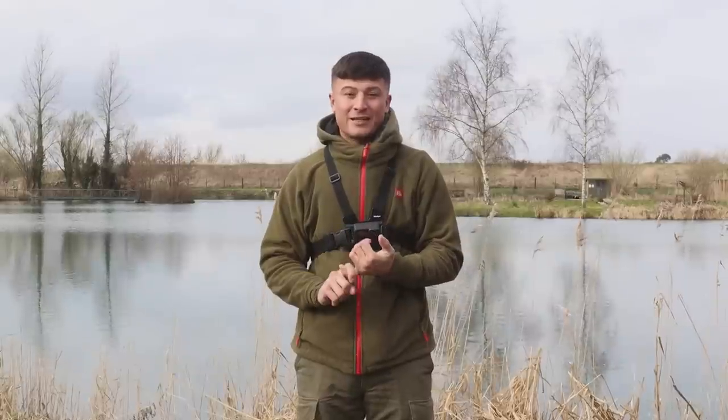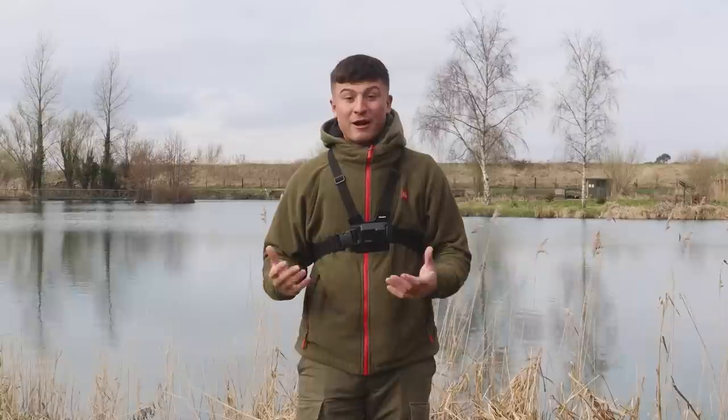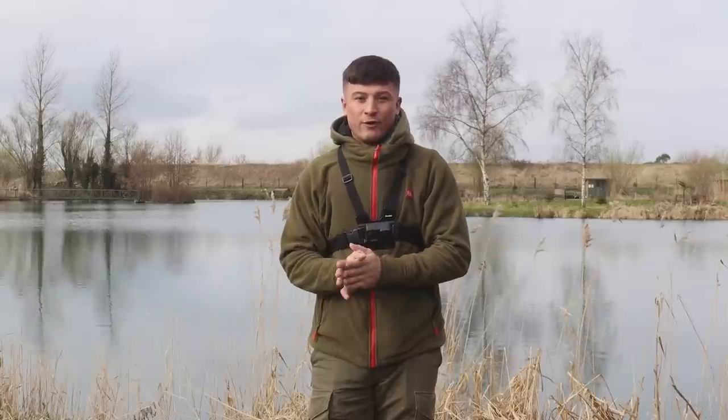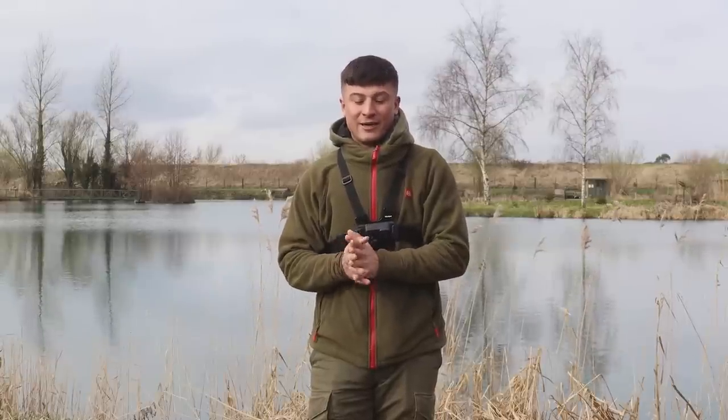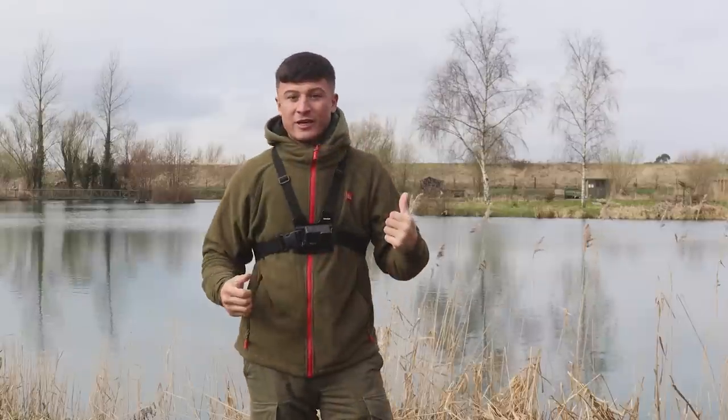So the fact that I've caught one on my first zig, I'm going to keep at it, and practice makes perfect. So we're going to make another zig up and hopefully that will finish the session with a fish or two. So yeah, we're going to get to work, tie up some rigs, and then get the rods back out.